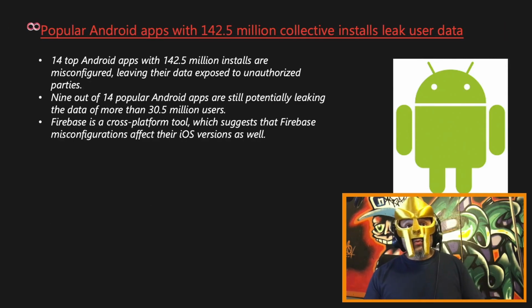14 top Android apps with 142.5 million installs are misconfigured, leaving their data exposed to unauthorized parties. 9 of the 14 popular Android apps are still potentially leaking the data of more than 30.5 million users. Firebase is a cross-platform tool, which suggests that Firebase misconfigurations affect their iOS versions as well.